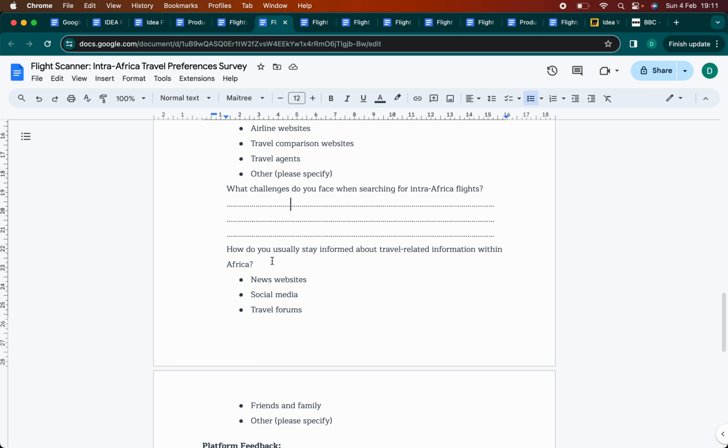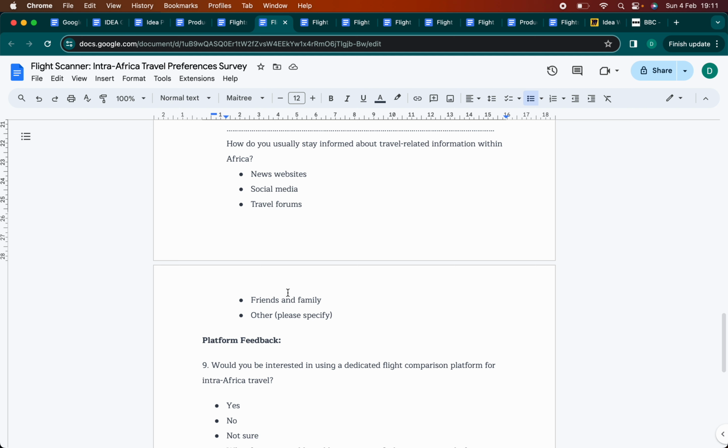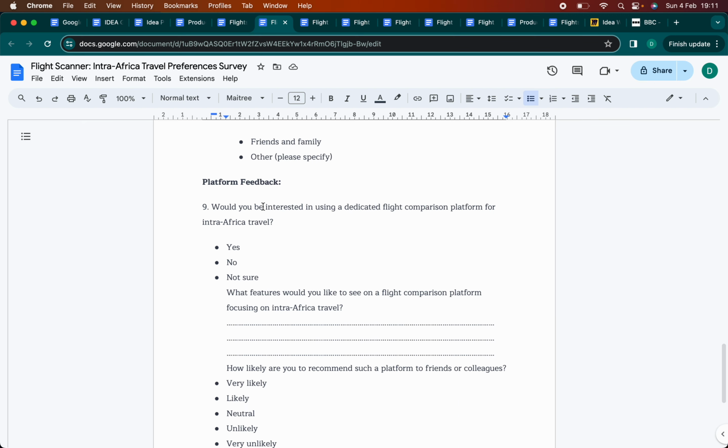And then we give them another opportunity. Tell us, how do you usually stay informed about travel information within Africa? Some people go on news websites. Some people use social media, which is such a big deal these days. Some people rely on friends and family. Some go on travel forums. And then in terms of feedback, what would you be interested in using?